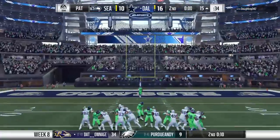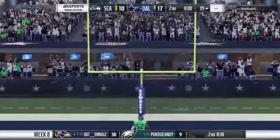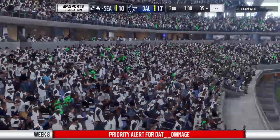An update now from Philadelphia. And the Ravens have opened things up there. Remember to keep an eye on the ticker, of course, at the bottom of your screen for updates on that game and others around the NFL.